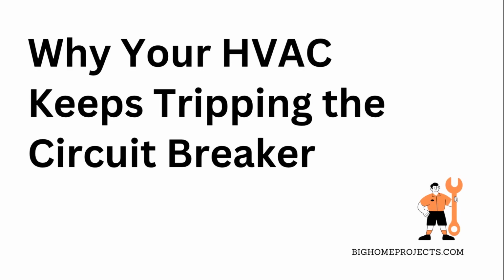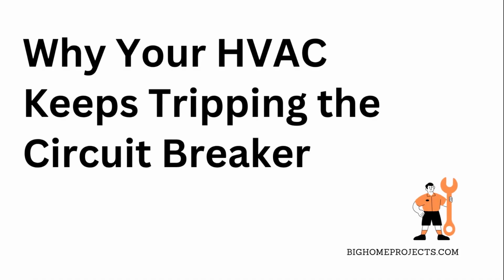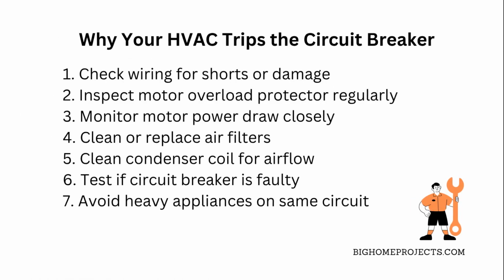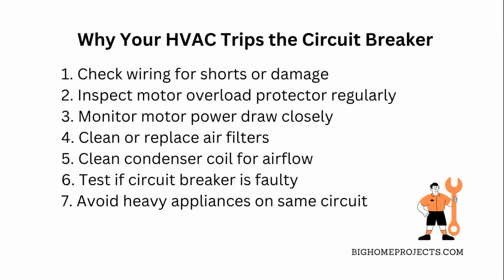If your HVAC system trips the circuit breaker all the time, it's not just annoying, it's a sign something's seriously off and you should fix it fast. So, first off, you want to check the wiring for any shorts or damage because that's a common reason breakers trip. Make sure wires aren't frayed or touching anything they shouldn't be.